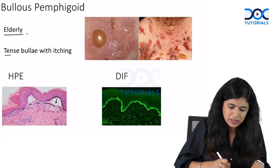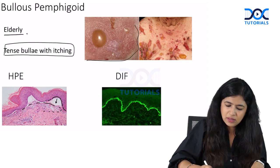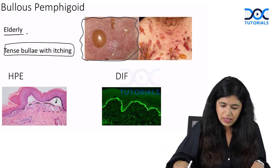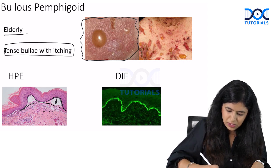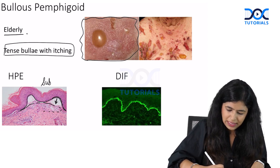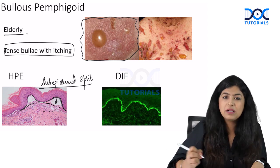Elderly patient with tense bullae and itching, sometimes on a red urticarial base, that can also be mentioned in the exam. And when you see the histopath, what do you see? See, this is the basement membrane. So the cleft is below it. That means it is a subepidermal split. So here what you see is a subepidermal split.